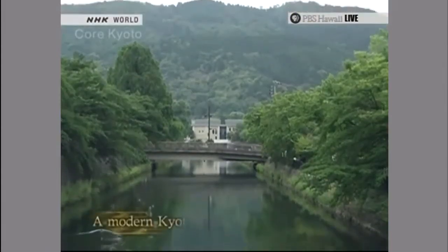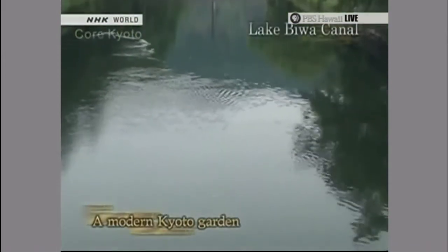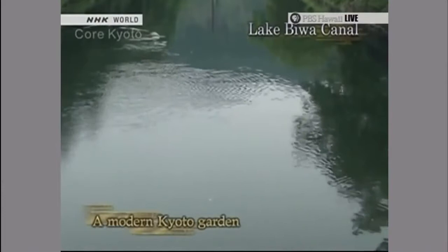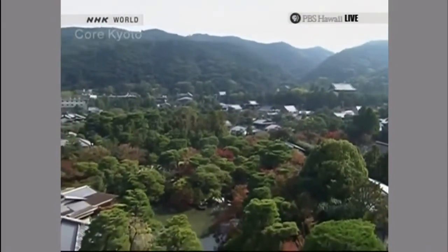As part of the Meiji government's push for modernization in the late 19th century, a canal was built to draw water from neighboring Lake Biwa, and many villas were built in the Okazaki area as part of the new town development.